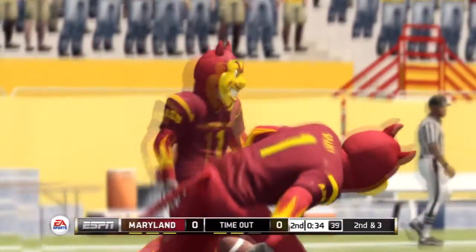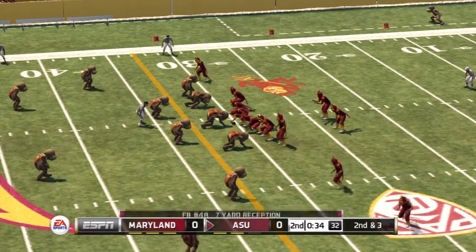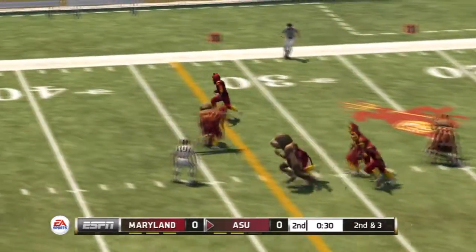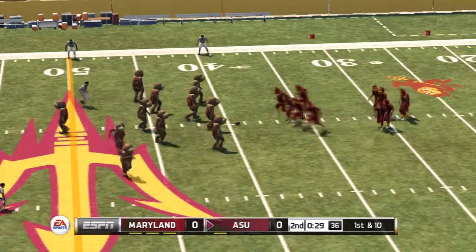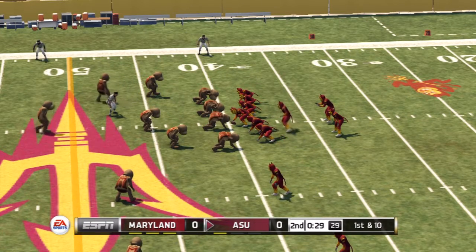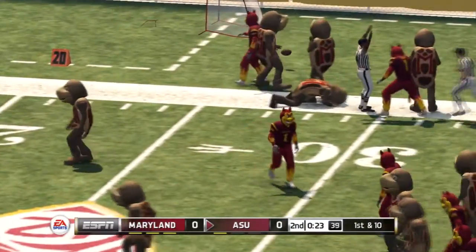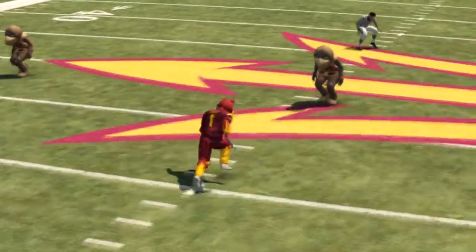He's hit immediately. What impresses me so much is the guy's vision. He read the coverage perfectly to find his man for good yardage. He's going to try and scramble. Good tackle there in space. The Sun Devils use their second timeout from their own 39-yard line. First down. Throw. He's at the 40. Down the sideline. And that play could have gone for six.